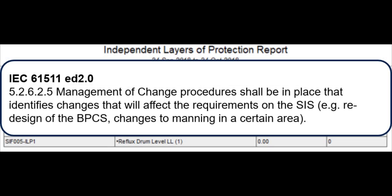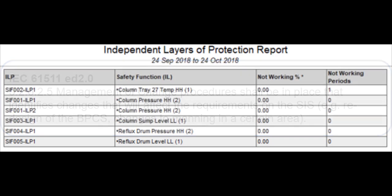The standard states: management of change procedures shall be in place that identifies changes that will affect the requirements on the SIS. For example, redesign of the BPCS, changes to manning in a certain area. The independent layers of protection report displays the number of occurrences and percentage of time an ILP was not working.